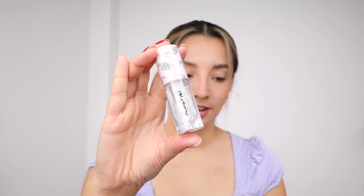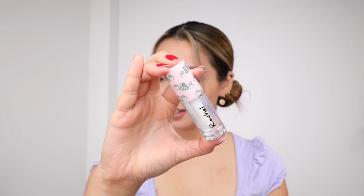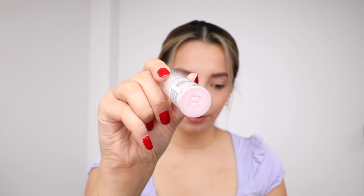I was going to get the Ross one, but it was such a bright pink and it was just so not my style, but I would have got the Ross one just to pay an ode to him. The Rachel one was definitely most my style. So it's just a clear gloss, got the cute little pink Central Perk on it. I've only just noticed this, but it's also got an R on the top, so that's perfect because my name's Rosie, which begins with an R.